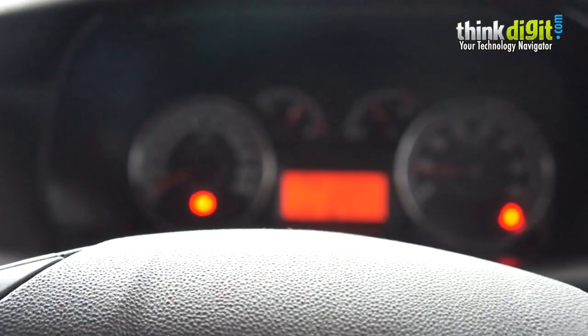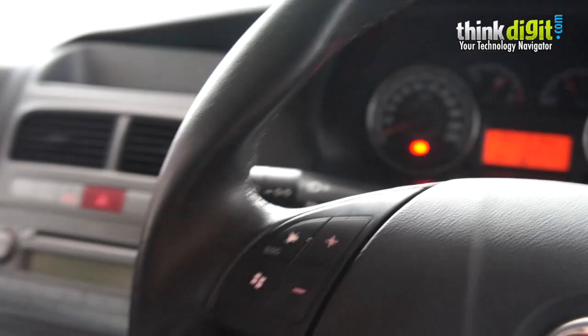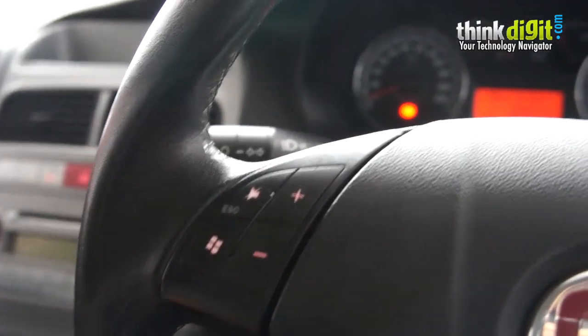Well, I don't think the SMS feature works very well. As we can see, we have connected two phones. It refuses to read an SMS from either phone. So that's a bit of an issue. Let's try something else.